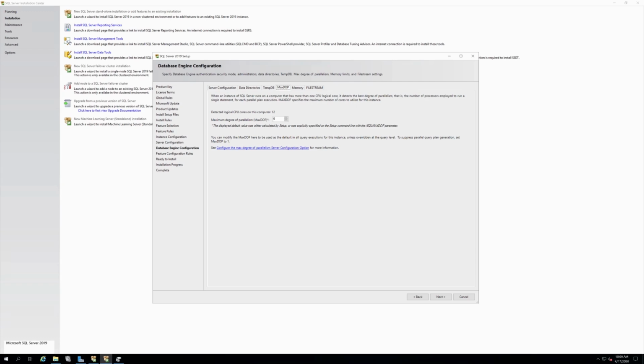So if I use the recommendation of 6 and then I start having a lot of waits for CX packet related to max stop and it starts causing a lot of CPU contention, then you can modify it down. Max stop is a setting that you generally have to play around with to find the right value. However, the great thing about it is that you can change it at any time and you don't have to restart any services.